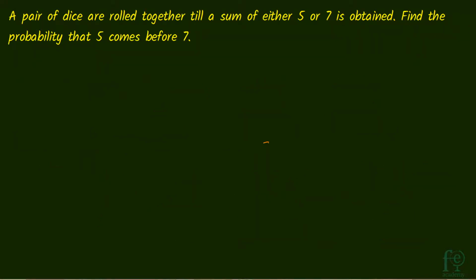Second question, a pair of dice are rolled together till a sum of either 5 or 7 is obtained. Find the probability that 5 comes before 7. A pair of dice, we are rolling 2 dice together and we are taking the sum of the faces of the dice. We are looking for a sum of either 5 or 7. We have to find the probability that 5 comes before 7. It's a relatively easy question.